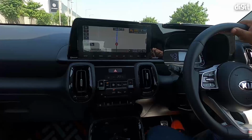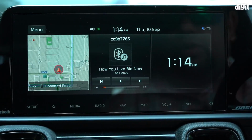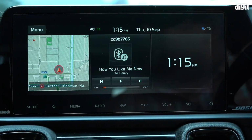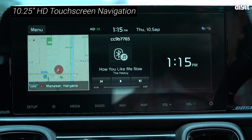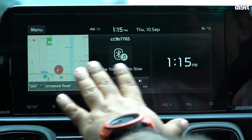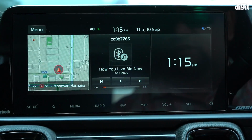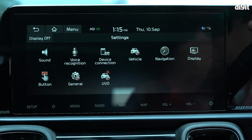Let's talk about all of the tech that's inside the Kia Sonet. There's actually quite a lot going on, and I'm going to start with this big gorgeous hunk of glass. This is a 10.25-inch display, and it's basically the center of the infotainment setup. You can customize what you want to see over here. I've got my map, my clock, and of course music. But let's go deep and see what's inside.